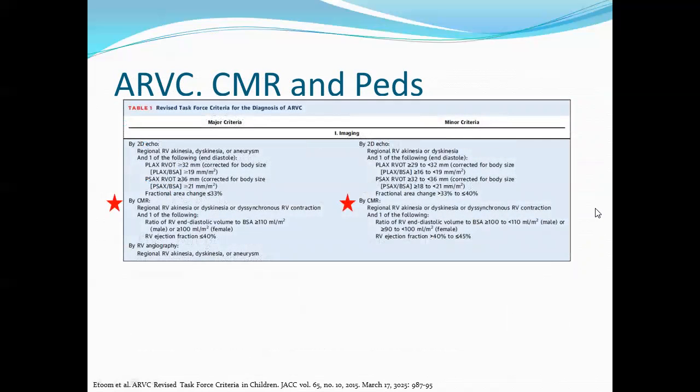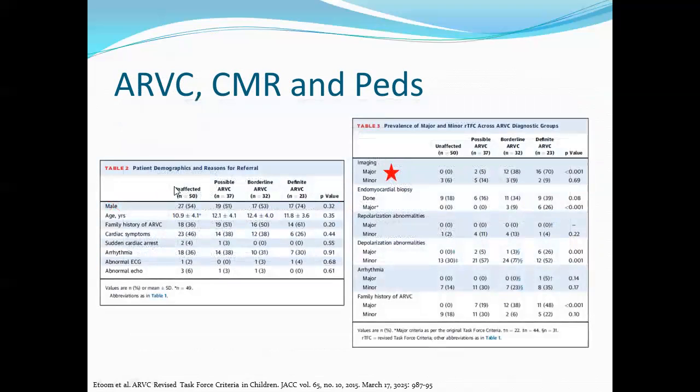And really, again, this is just a reiteration of the actual criteria. So they used the current task force, and they basically broke down the patients. Here's the patient demographics. It didn't really differentiate all that much between the different groups. They were broken down into definite or borderline, which were considered positive to have ARVC, and then possible and unaffected, the patients deemed to not have ARVC. Of 142 patients, 50 did not have ARVC, 37 had possible, 32 had borderline, and only 23 had definitive.